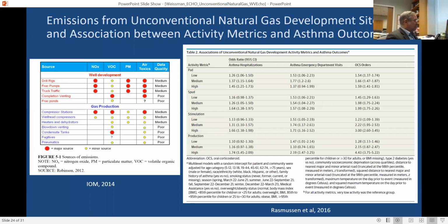And on the right-hand panel, you can see a table that comes from a paper that was done by the Geisinger Clinic. What they looked at was in Pennsylvania, in the area where the Geisinger Clinic was.